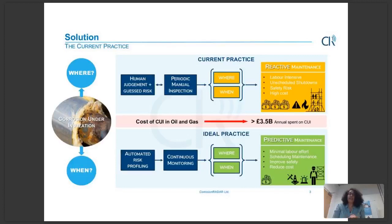And if we look at the current practice, which is heavily dependent on periodic manual inspection, probably more on visual inspection, and depends on a lot of human judgment, either using RBI or statistical data or historical data, we are not really answering the where and when, because CUI is very unpredictable. Sometimes you have a weakness in the cladding at a certain point, the water will seep in and settle down at a different point, and that will cause CUI. So it's very unpredictable, and if we have to decide first where to inspect, the unpredictability question remains the same.